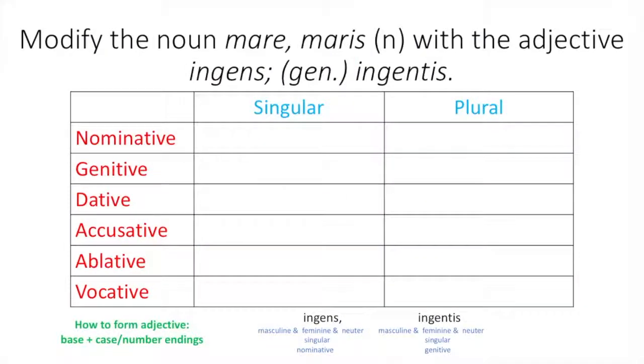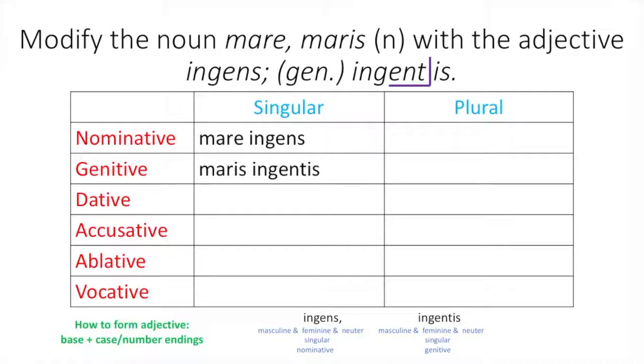Okay, let's take our third declension noun, mare, maris, and modify it with the adjective ingens, ingentis. So we start with our nominative and genitive forms, which we get from both the dictionary entries mare, ingens and maris, ingentis, because ingens, ingentis is a single termination adjective. And then remember to take our stem ingent from the genitive singular form. If you want, you can pause the video and decline all of these, or simply keep watching to make sure you have all of this right.